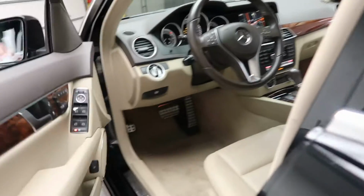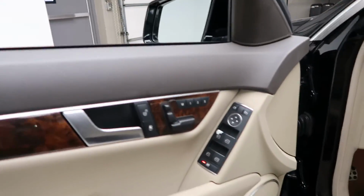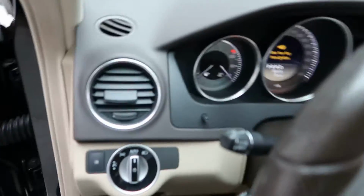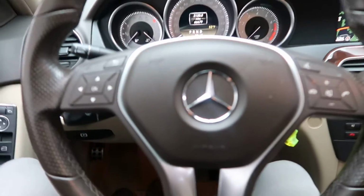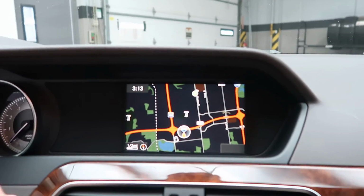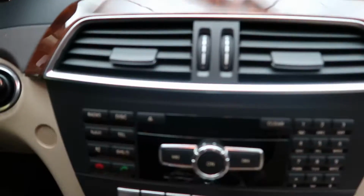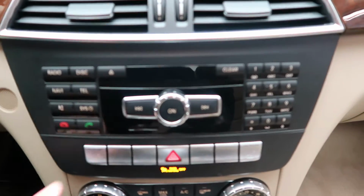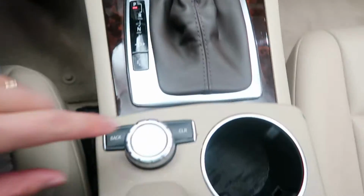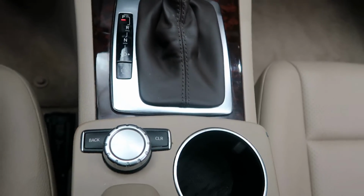Premium 1 package with memory seats, power windows, Harman Kardon sound system, steering wheel controls, COMAND package with navigation, hard keys for the media display, heated seats, dual climate controls, turn wheel for the infotainment center.